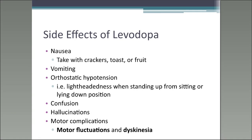With the side effects of levodopa, some people do experience nausea when they first start on this medication. In cases where they are experiencing that, I'd recommend, of course, something with no protein. So maybe crackers, a slice of toast, half a banana, a small piece of fruit. Generally the nausea does go away after a couple of weeks, maybe a few weeks or so. So that would definitely be the strategy to use there. In some cases it may not, and of course that's a conversation to have with your neurologist, because there are definitely strategies to help manage that if that were to occur.